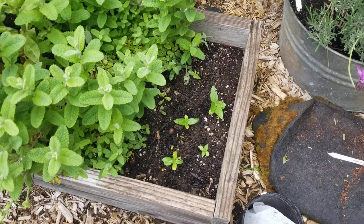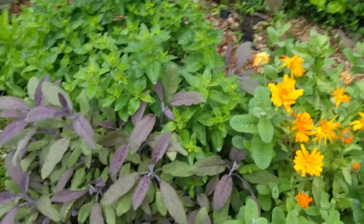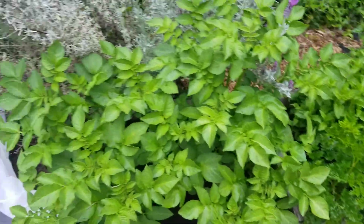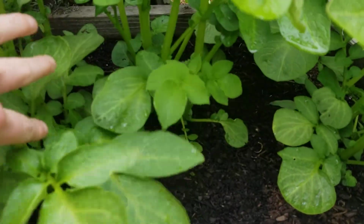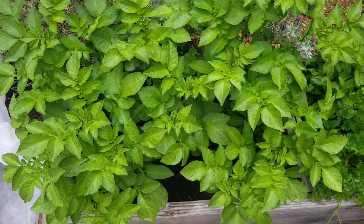The sunflowers are coming up. The herbs are wild. I need to cut them back. They don't even fit in the frame. Same with potatoes. I think I need to hill these up. I don't see anything coming up out of the dirt, but I think hilling them up is a good idea.